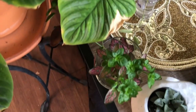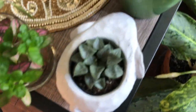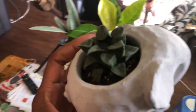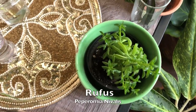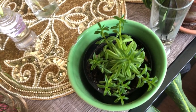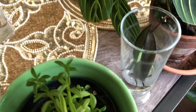These are just some cuttings off of that polka dot plant that I showed. Just various cuttings, whatever. Haworthia in a very cute elephant planter. And like I said, I love Haworthias. This is a peperomia. Yep. It was sold to me as a green taco peperomia though, so that's how I remember it.